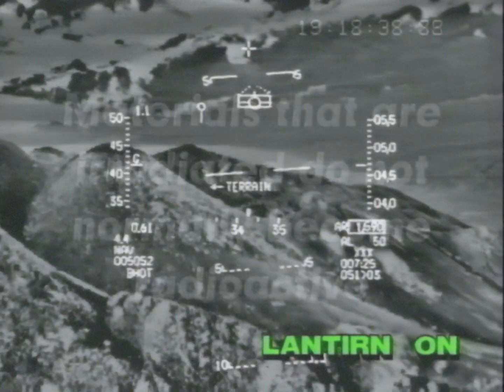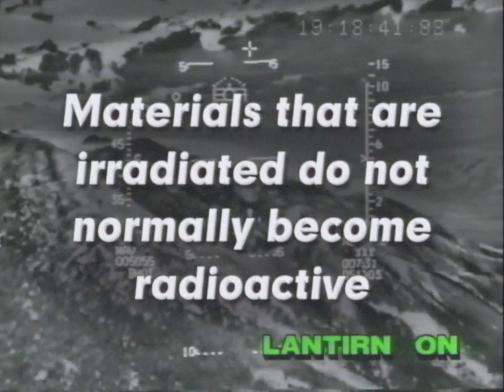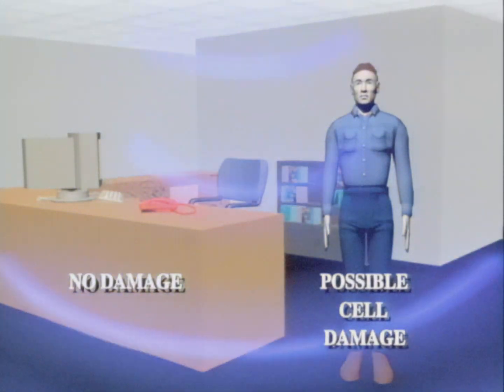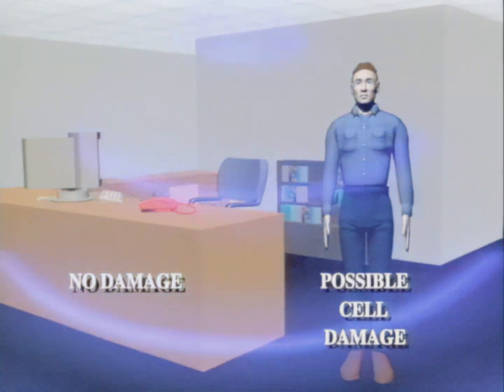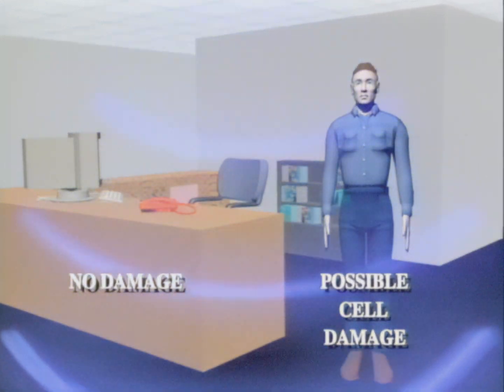It is important to note that materials that are irradiated do not normally become radioactive unless they are subjected to extremely high radiation, as found in nuclear reactions. Most materials that are exposed to ionizing radiation remain essentially unaffected. However, ionizing radiation can and often does damage cells that are exposed to high enough levels.